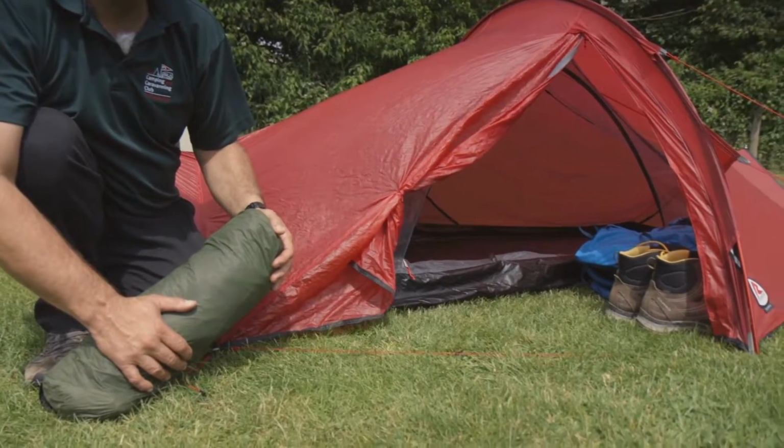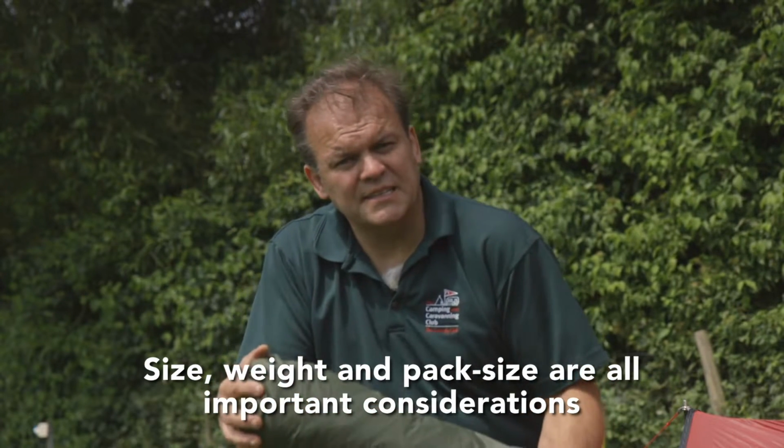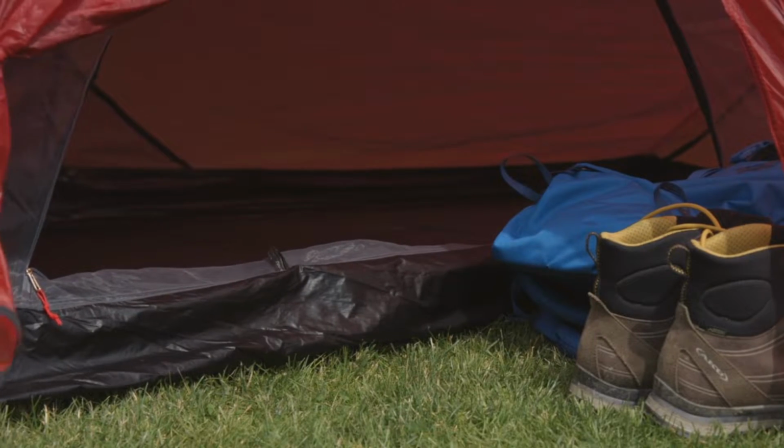When choosing a tent, size and weight are important, especially if you're carrying them yourself when hiking or cycling. You'll want to compromise on size, for example, to keep the weight down. Pack size of small tents is rather like this and very manageable and light to carry, but you will sacrifice space. In this porch we have just enough room for a pair of boots and a rucksack.